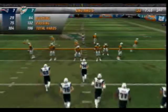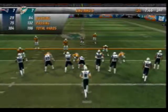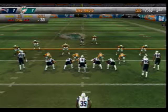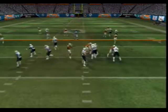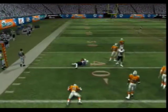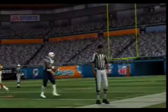It's second down and six to go on the 33-yard line. The Dolphins come out in a nickel pack. Drops back. Pressure coming. Gets the pass off. Randall makes the tackle at the 39-yard line. Boss with a decent 6-yard gain.